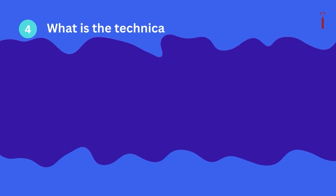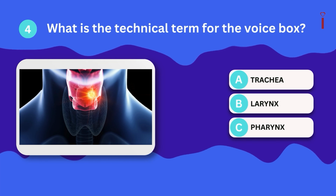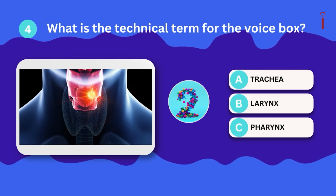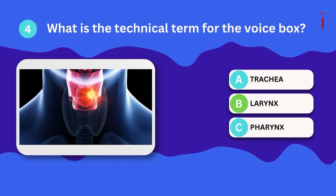Question number 4. What is the technical term for the voice box? A. Trachea, B. Larynx, C. Pharynx. Correct answer, larynx.